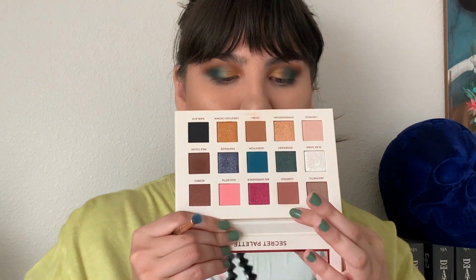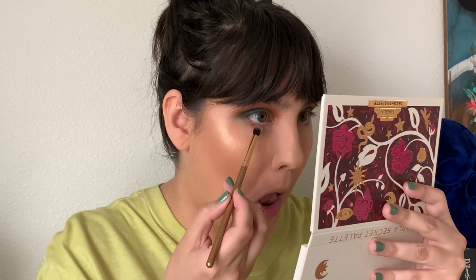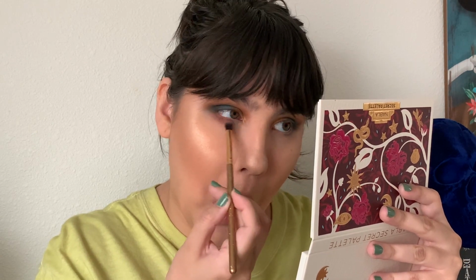I'm gonna do the rest of my face off camera and then I will be right back to finish up this look. Okay, so let's see what we can do with the lower lash. I'm gonna take Contigo right here. It's like a pinky mauvey brown, and I'm just gonna take a small fluffer and blend it out. It adds a note of pinkiness though, which I don't know I necessarily want. Okay, I'm gonna use this pencil brush and take the shade Romeo, which is actually a shimmer, but it's a little bit more pinky than I would like. It doesn't look necessarily bad, but I definitely don't love the way it's looking.